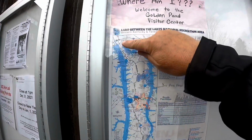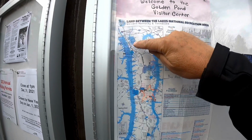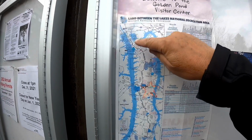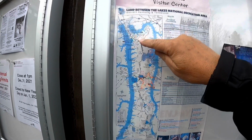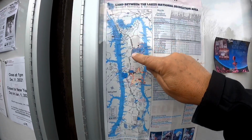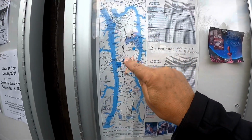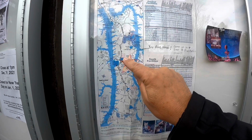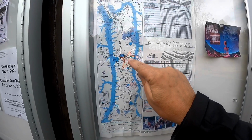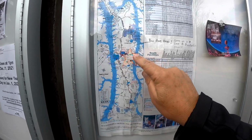If you begin up here, yesterday we were all up here in Grand Rivers, and we spent the majority of our time up here yesterday. Well, this morning we have made our way down between the two lakes. Remember yesterday we saw the Elk and Bison Prairie, and the Golden Pond Visitor Center is right here where 68 crosses over the lake.